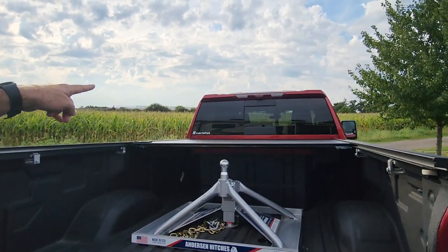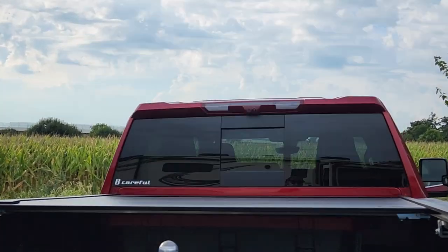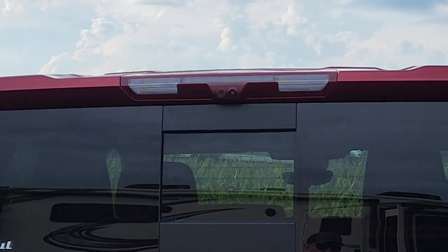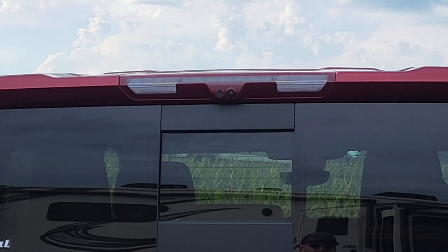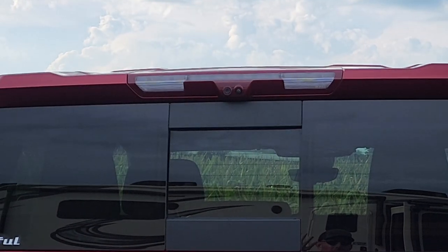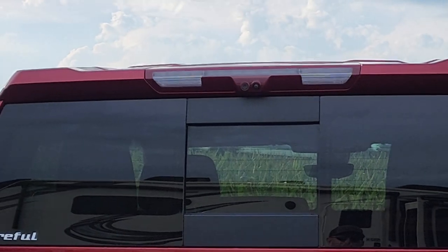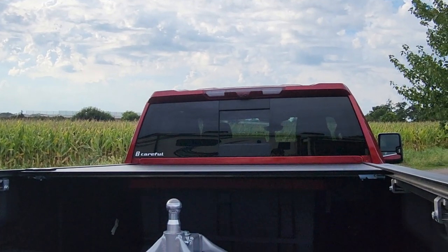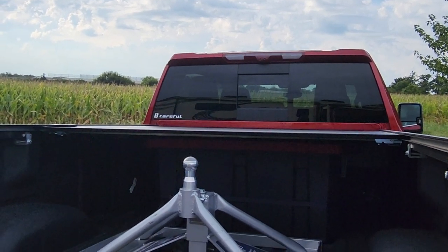Up there you have two different cameras. One camera is for looking into the bed of the truck, and the other camera is for your rear view mirror. It actually acts as the rear view mirror for you. It's an HD camera instead of just a reflecting mirror.